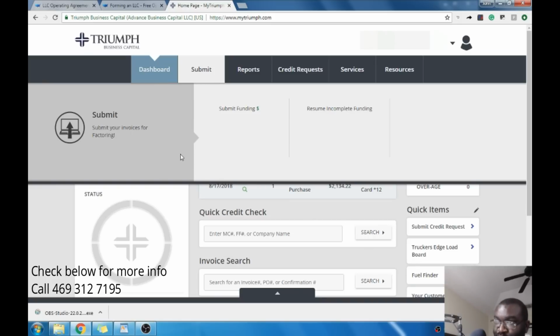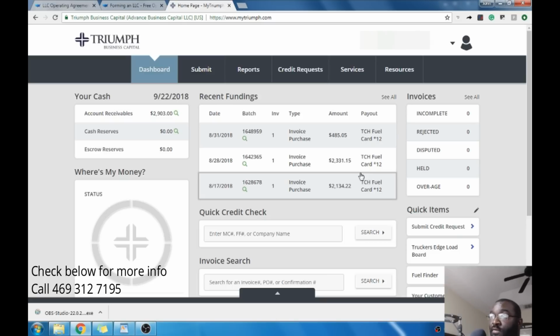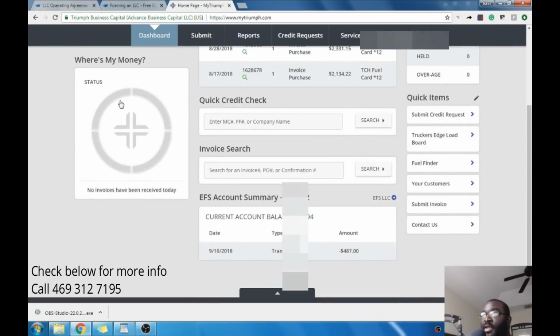Yeah. So that's the gist of this factoring company, man. I haven't had any trouble out of them. You get a fuel card. Their fuel discount is 12 cents off the pump price at Flying J's and Pilots. And like I said, if you can get your bill submitted by 1 o'clock Central Time, you can have your money in your account by the end of the business day. The money will show up right here where it says "Where's my money?"